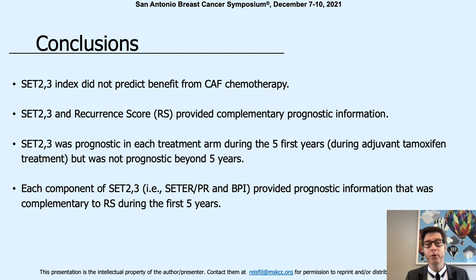And that each component of the SAT index provided prognostic information that was complementary to the recurrence score. I could not show it here in this presentation, but it is in the poster. And this actually brings us to the topic of the discussion of the next poster, that is that perhaps we need to combine different components of a signature or different signatures that leverage different biological phenomena for us to be able to predict the late relapses more accurately.